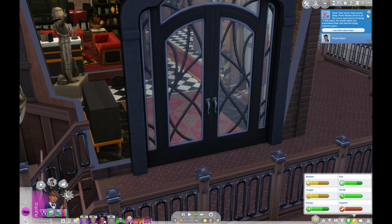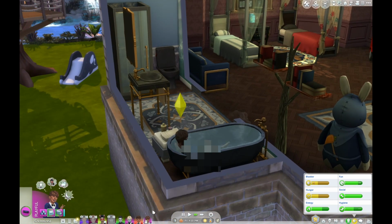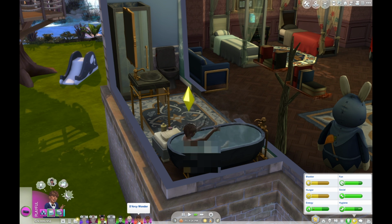Wow, that water looks pretty deep. Pluto flashes back to all the scary experiences of being in the water. He'd rather not experience the vast and terrifying expanse again. Oh, now he's afraid of water. Good. Good for him. Okay, so you're taking a bath.